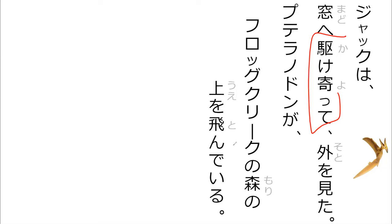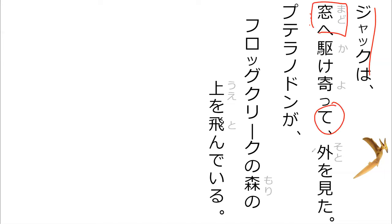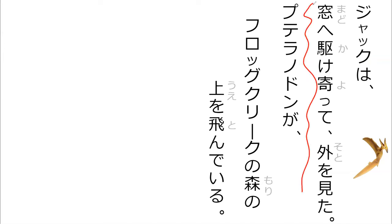Where did Jack rush to? He rushed to, oh, mado e. To the window? Yes, he rushed up to the window. Then we have te right here. What's that telling us? And what did he do? Soto o mita. So he looked outside. Yes. So Jack rushes up to the window and looks outside. What does he see?